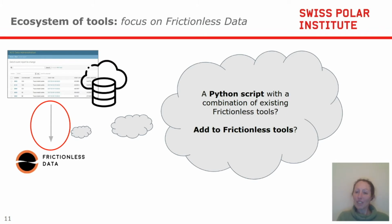But we want to have a specific way of getting the data from this database into the Frictionless Data schema. So this would save us a lot of extra work and prevent some repetition of tasks, as well as ultimately allowing us to use all of the initial work that we did compiling the metadata in the first place.